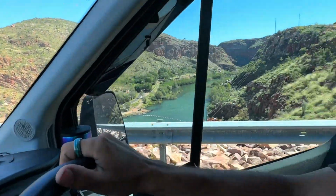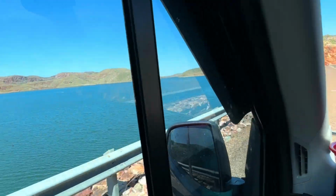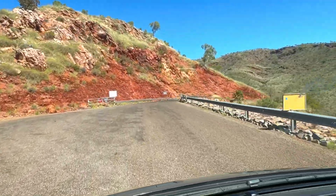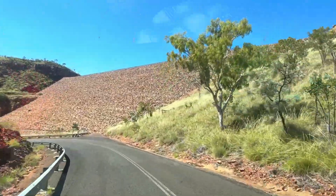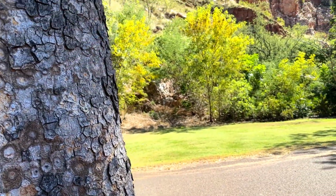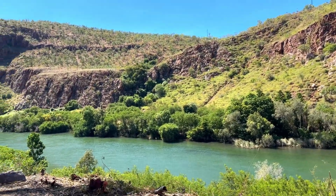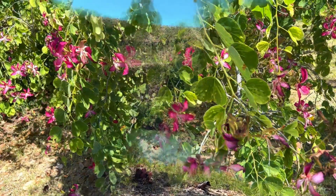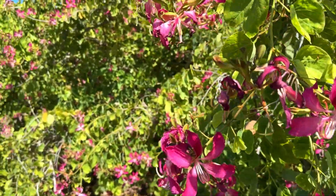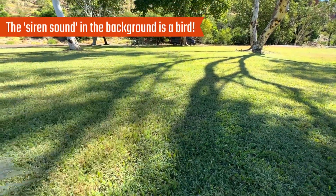The dam wall is pretty impressive at 335 meters long and 98 meters high. At the bottom of the road there's a beautiful picnic area with pretty trees and flowers, lots of mountains around and lots of shade. This smells amazing, just like perfume. Good boy!